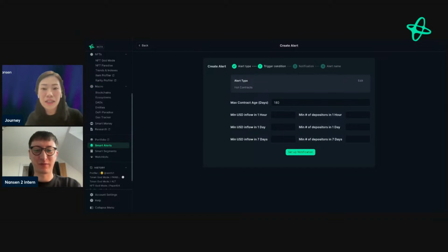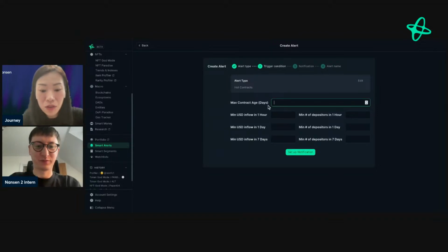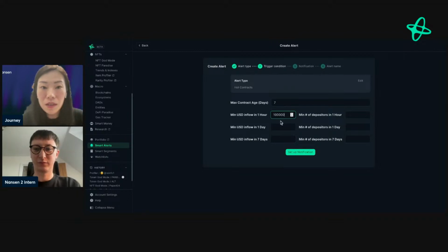And what hot contract does is that it allows you to find out what are the new liquidity pools, what are the new staking pools, or even what are the new tokens people are aping into. Just looking at all these fields here, you can tell that maybe I just want to look at the really new ones, maybe 7 days or even 3 days, and then within the last hour, maybe $100,000 has been deposited into this, or buying this token or NFTs. And then I can set a minimum number of depositors as well. So I can receive alerts on what's hot in the space, as it happens in real time.